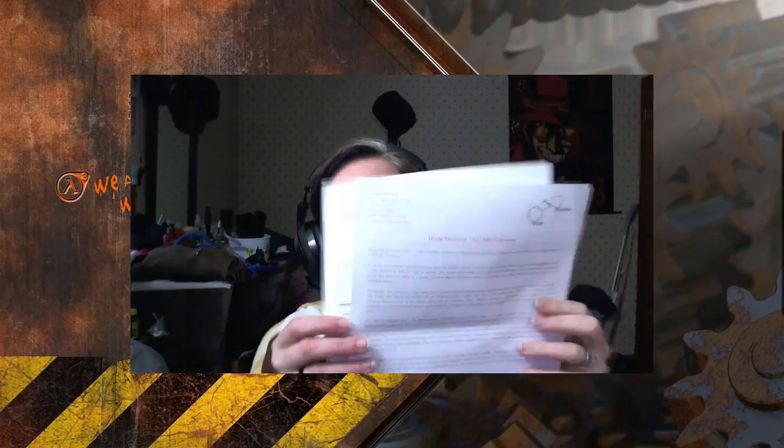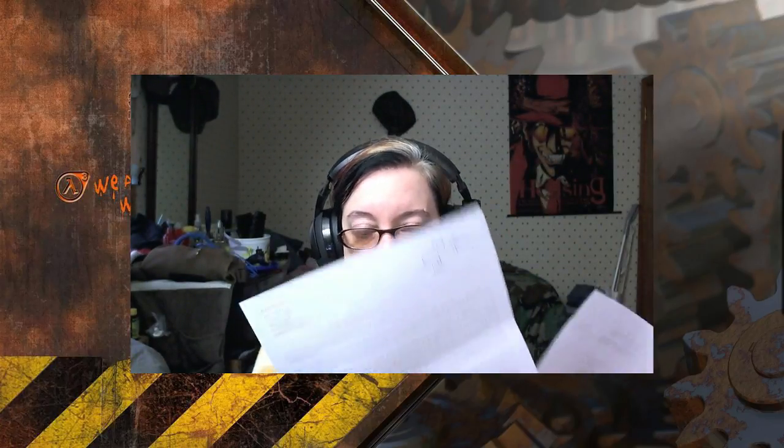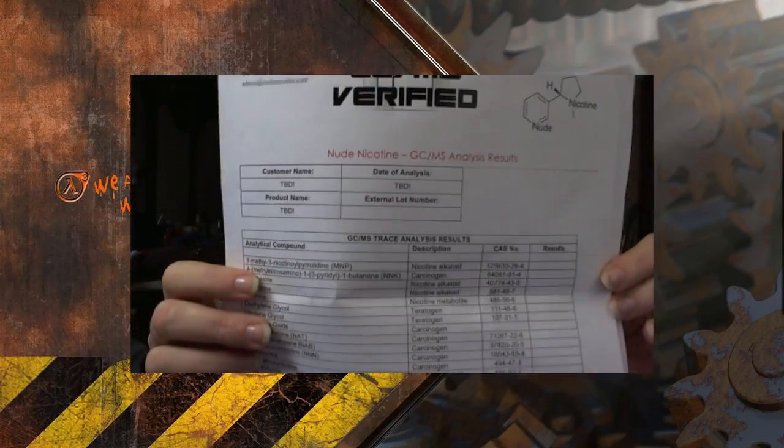The next thing I want to talk about is the literature. It's like a mini book here. They sent me 3 pages of stuff. One is an overview of the company, which is pretty cool, I guess, and that's one whole page. Then on the back, it tells you about their laboratory and the process in which they make the nicotine. And then after that, they have the analysis results, which, again, I guess it's cool.